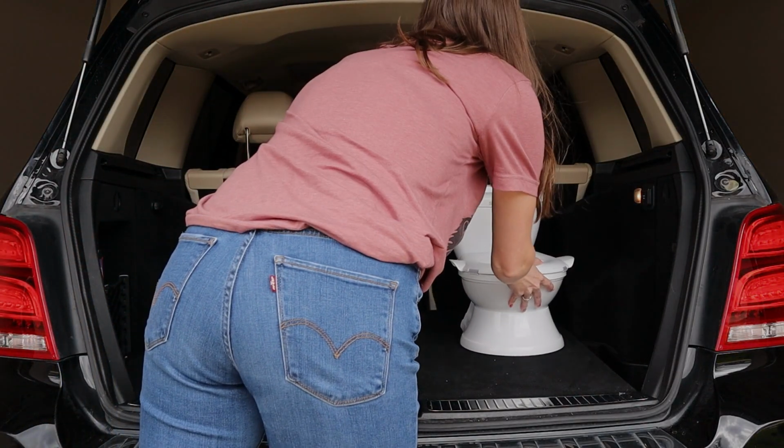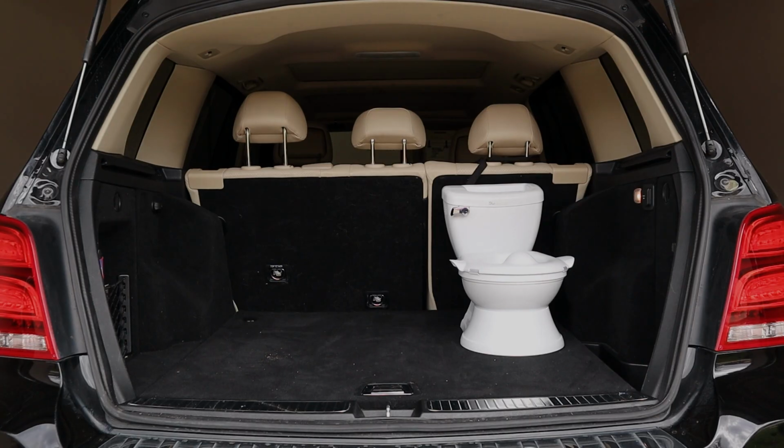When we first started going out, I was toting around his little potty that we use at home everywhere that we went. Anytime we left that house, that potty went in the car with us. I wanted to make sure that I had the peace of mind to know that if he needed to potty while we were driving, that I could stop and let him go without risking an accident.